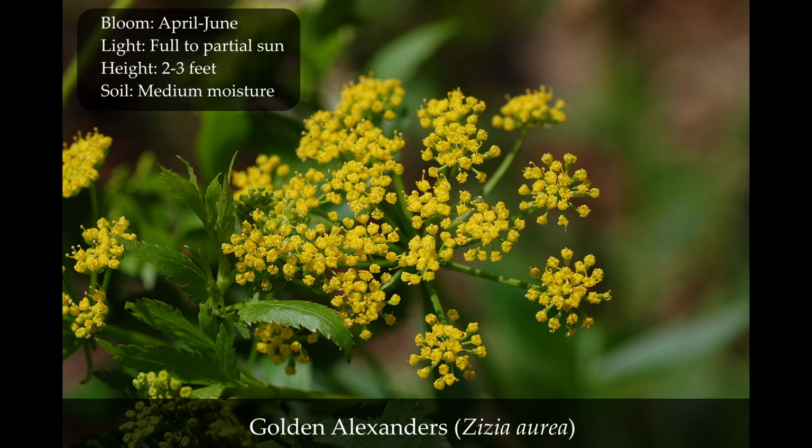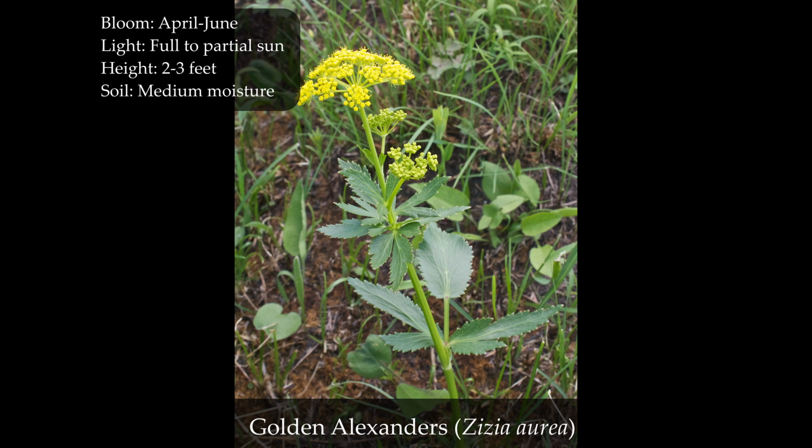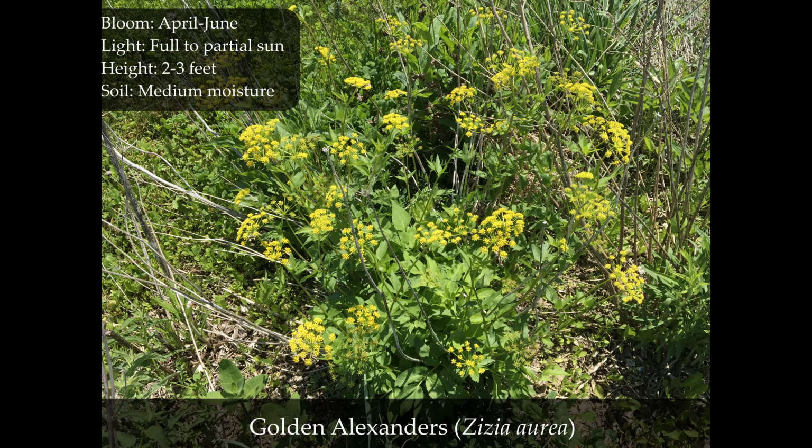And this one is the golden Alexanders, Zizia aurea. And aren't they lovely? My gosh. Golden Alexanders are the larval host for a few butterflies. So again, that would be the adult butterfly will lay eggs on the leaves of this plant, and then the little caterpillars hatch and will eat the leaves for food. So an important role for a plant.